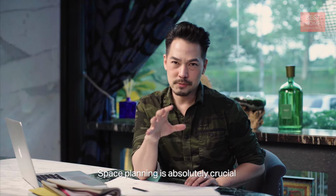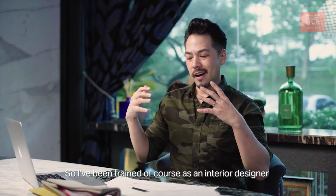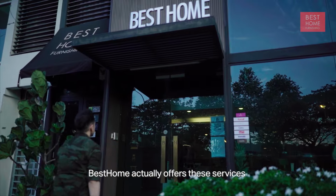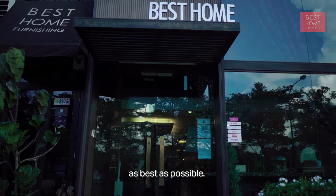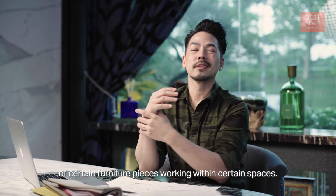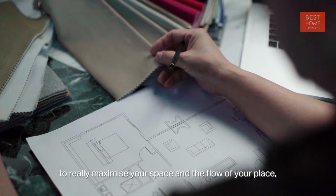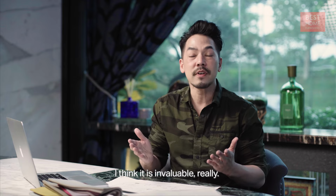Space planning is absolutely crucial with the success of any design project. So I've been trained, of course, as an interior designer to do all this stuff, but if you're not working with a designer, Best Home actually offers these services to help you really lay out and maximize the space as best as possible. So there's a big misconception about size and scale of certain furniture pieces working within certain spaces. Now, a lot of that's a myth. So with Best Home offering the services to help you out to really maximize your space and the flow of your place, I think it is invaluable, really.